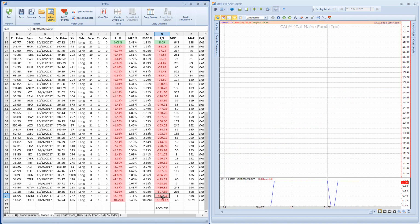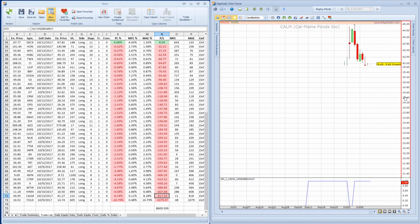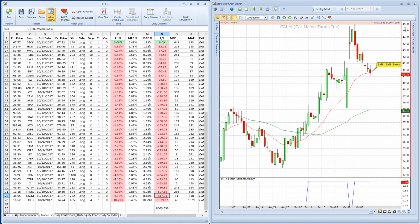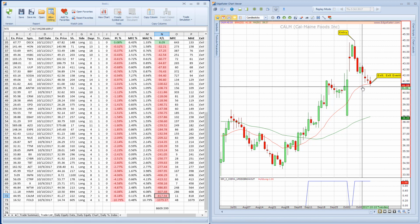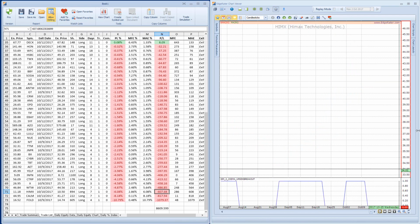The next biggest loser was Calmain Foods, and Calmain Foods again had a similar type of action. So the entry was taken quite a ways above the 20 EMA, and it just sold off back into the 20 EMA for this loss.